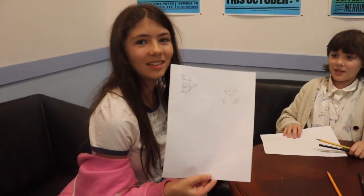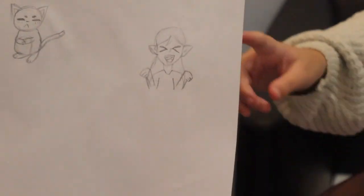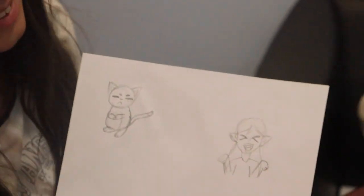Okay, let's see the vampire. Oh, wait, that's not how you do it. Okay, we love the vampire. Ignore the cat. And then let's see yours. I can't really see it. Oh, this tiny one. Here, come closer to the camera. Okay, let me see.